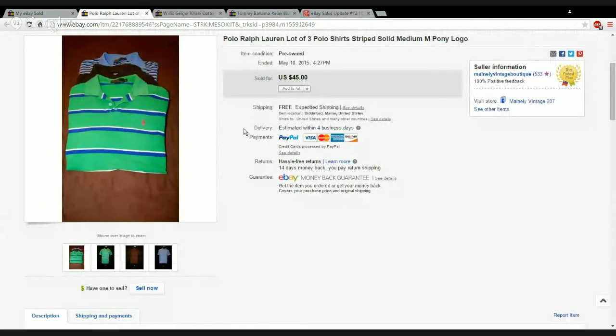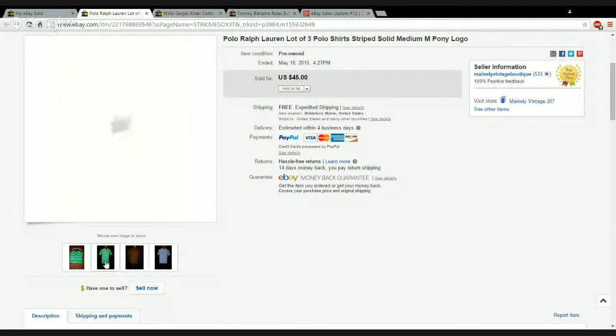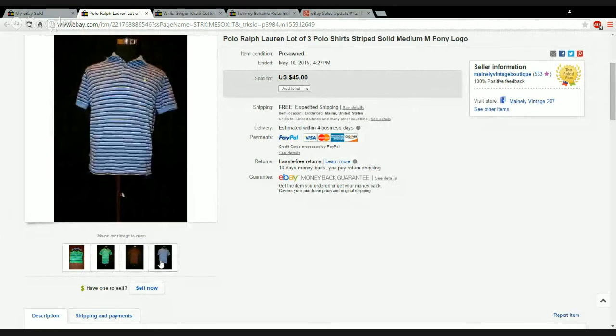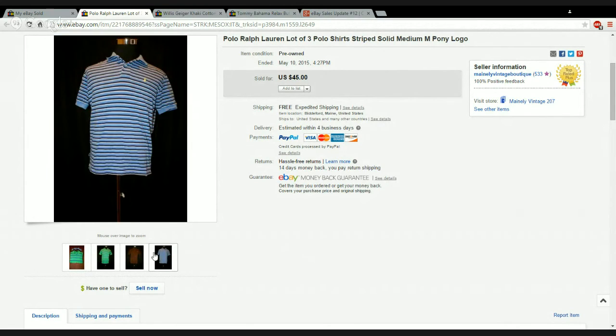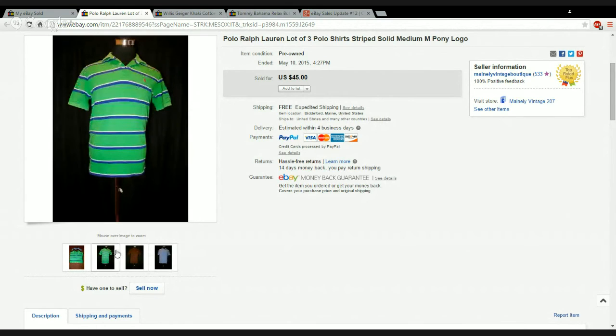Last 3 items, guys. This is a lot of 3 full Ralph Lauren shirts. Nice, 2 stripes, 1 solid brown. The buyer sent me an offer of $40 through a message. I didn't have best offer on it, but they said, if you let me have them for $40, I'll buy them right now. And that was a no-brainer. And I paid on average $3 for these. I was in these for $9. Sold for $40.